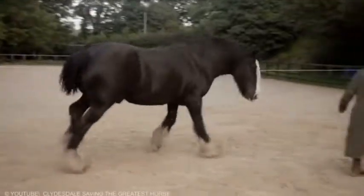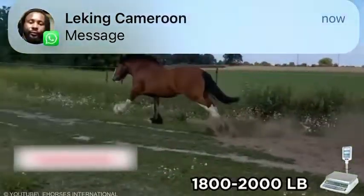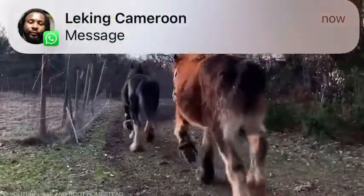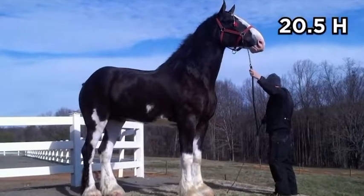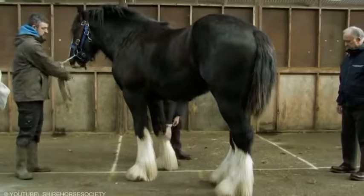Clydesdale. They are somewhere between 16 and 18 hands high and weigh between 1,800 and 2,000 pounds. They can be larger though. King Laguerre is perhaps the biggest Clydesdale around, standing at 20.5 hands high. It weighs 2,950 pounds, which is bigger than a Shire horse.